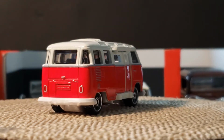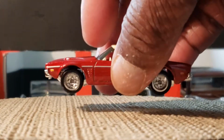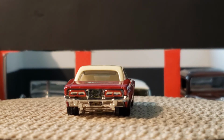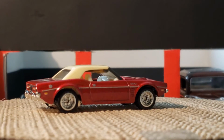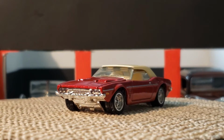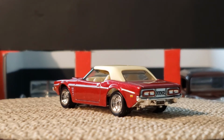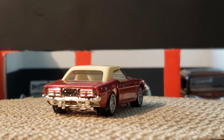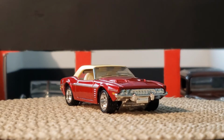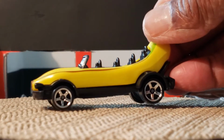And up next, guys, is my Dodge Challenger. And also Super Fast. Wow, I didn't mean to go this long. So guys, I'm going to end it with this one here. I thought this was funny, but from what I understand, it was a real car, and that is the Big Banana.